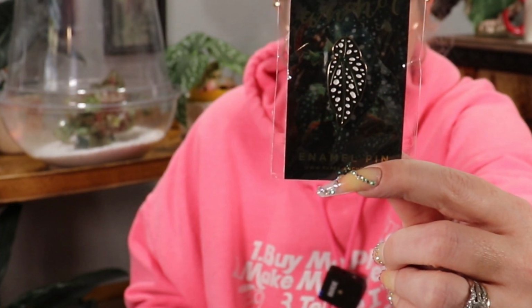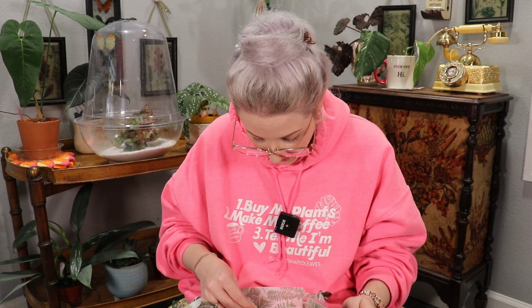One more thing, I almost forgot. I've got these packages to open, and this one is from 61 Flora. And it says to Plant Madam Rachel from 61 Flora plant delivery. Ooh, is that a begonia leaf? It says Paper Anchor Company enamel pen, and it looks like a begonia maculata whitei. That is absolutely gorgeous. I don't have any pens whatsoever that are plant related, so that is really, really nice.